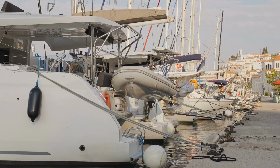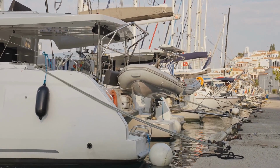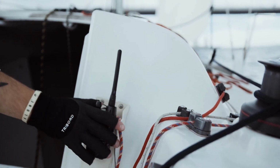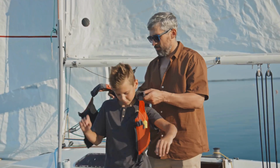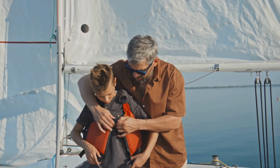Emergency equipment to have on board. Safety should always be your top priority. Essential emergency equipment includes life jackets, flares, a first aid kit, a VHF radio, an EPIRB, emergency position indicating radio beacon, and a SART, search and rescue transponder. These tools can be lifesavers in critical situations. Pro tip: regularly check and maintain your life-saving apparatus to ensure it's in working order when you need it most.